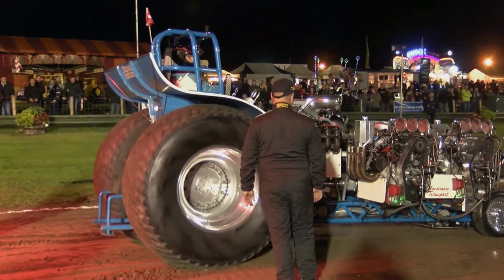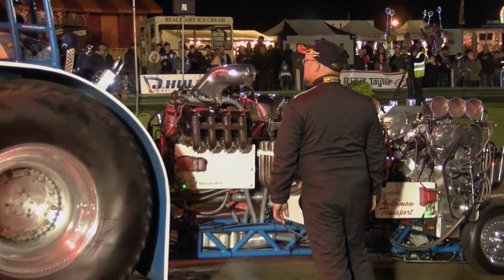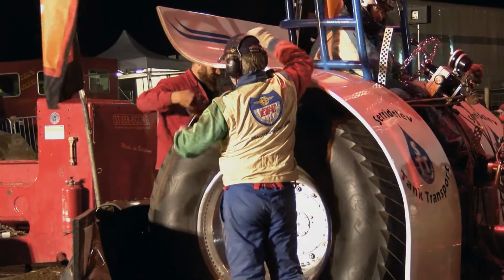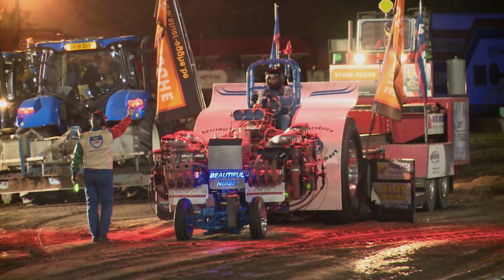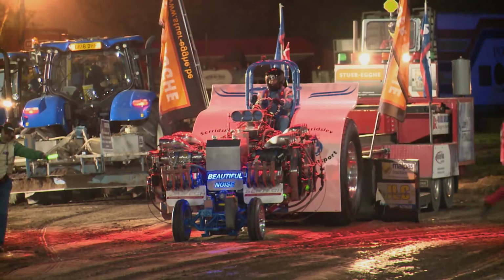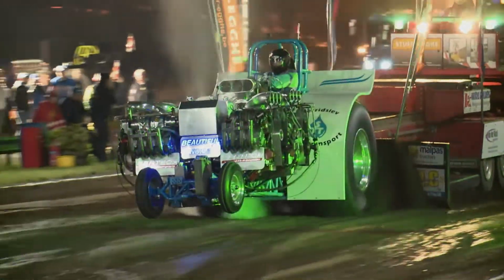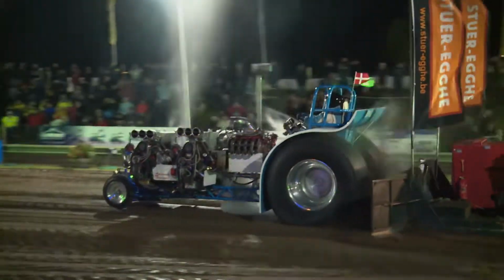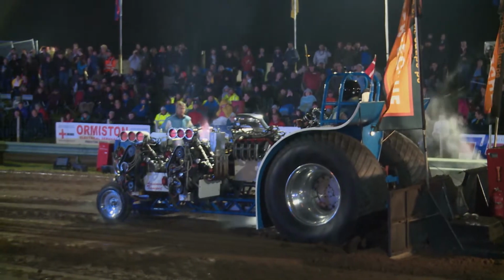But this is beautiful noise from Denmark with the supercharged Keith Black V8 power. Backed up nicely. They couple him to the sled. Takes up that tension on the chain. We've got the green lights. And he's away. Well, he doesn't have the speed of the Green Fighter, but this is looking a quite strong pull all the same. Oh, no, he's pulled down there at 75.66 metres.